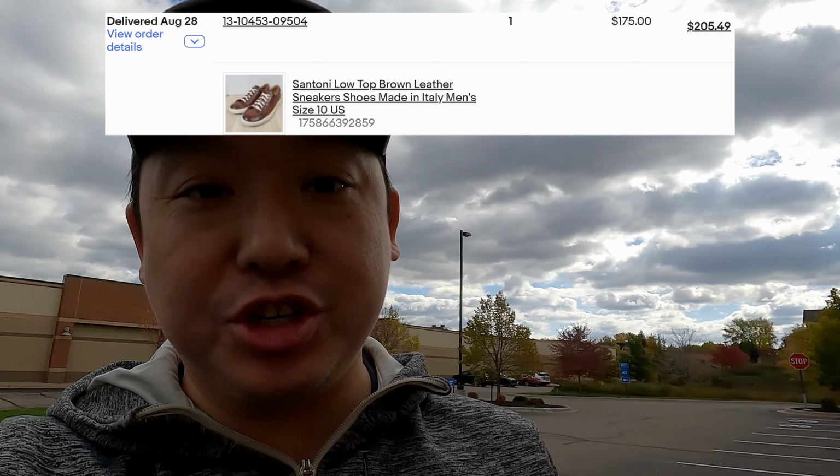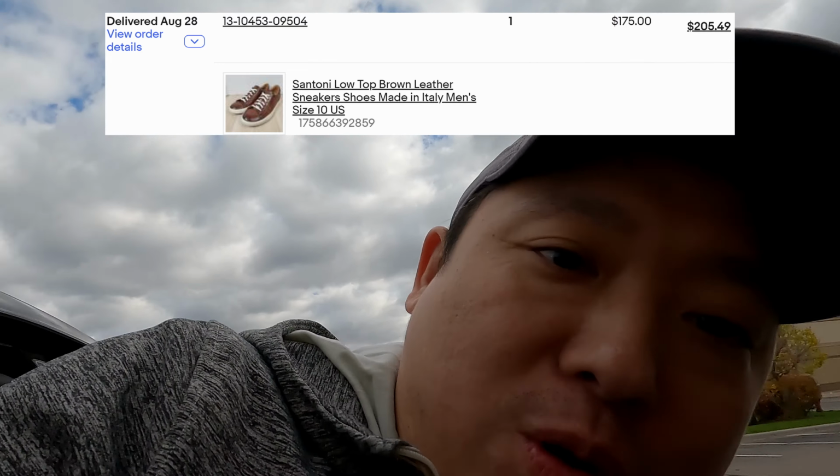Moving on to number 6 is the Santoni brown shoes, sneakers, whatever you want to call it. Bought these for $10 at the local ARC thrift store and sold them for $175 plus shipping. So definitely a great brand to look out for. I mentioned these shoes in one of my YouTube shorts. These were in really good shape. They were a men's size 10. Bought for $10 and sold for $175. Great sale.